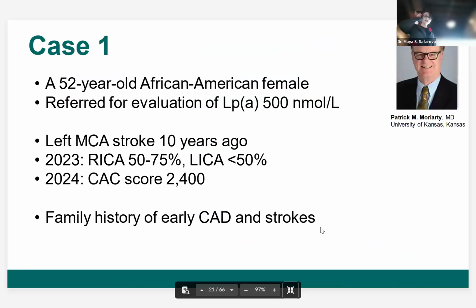Now, the first case, it's going to be a brief case. This is from the University of Kansas Medical Center. A 52-year-old African-American woman who was referred for evaluation of Lp(a) of 500 nanomoles per liter. So it's nanomoles per liter, so it's not milligrams per deciliter. But I would say I don't see frequently 500. It was quite impressive how high her lipoprotein(a) was.